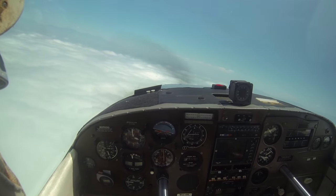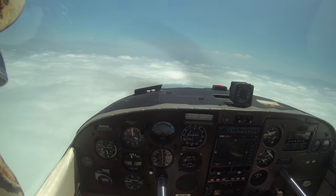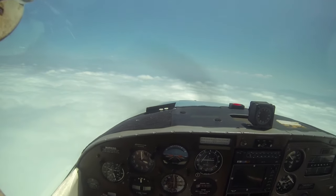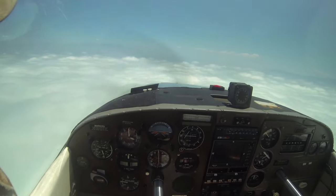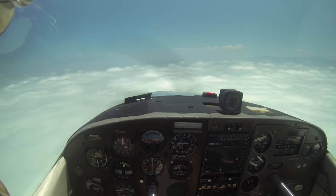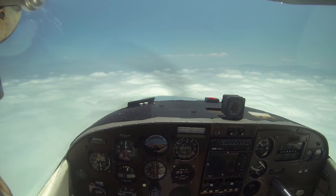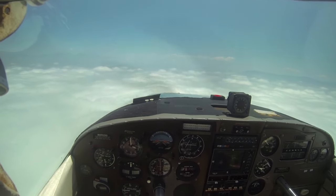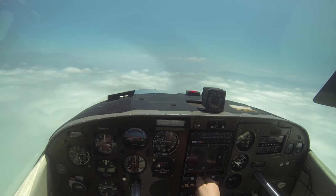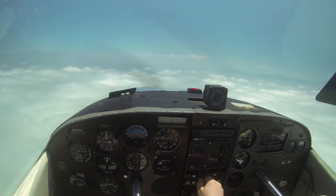125.35, 1 Alpha Tango. Southwest 3238, turn right heading 180, 3000 until established, traffic on final, cleared for the ILS 20 right. 180, 3000, cleared for the ILS, Southwest 3238. 07 Romeo, make the heading 040. 040 for 07 Romeo. Flex 526, descend and maintain 4000. 4000, Flex 526. 24 Foxtrot, turn left heading 020 and keep about 1 mile separation, just so you know. 020.